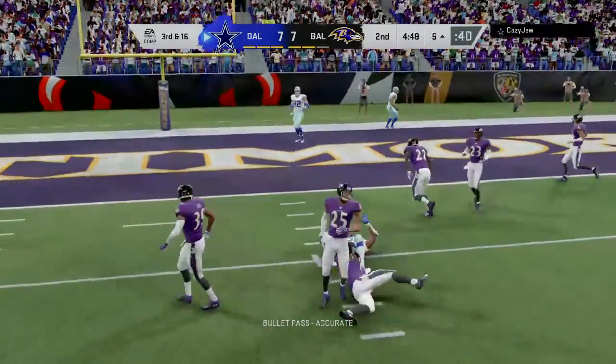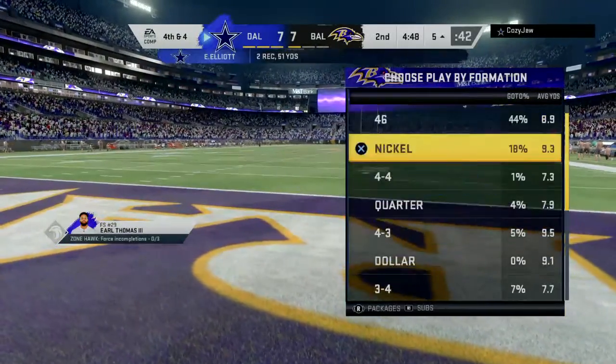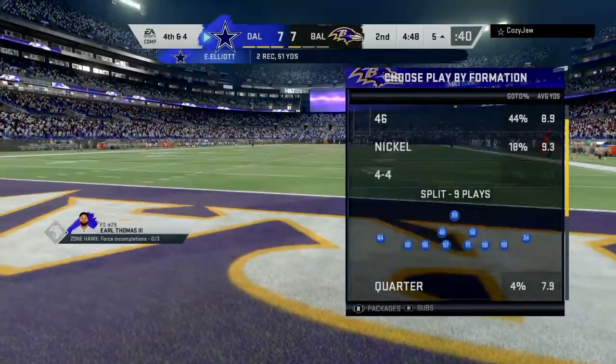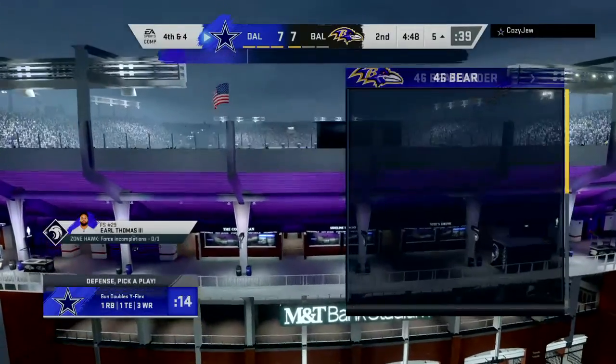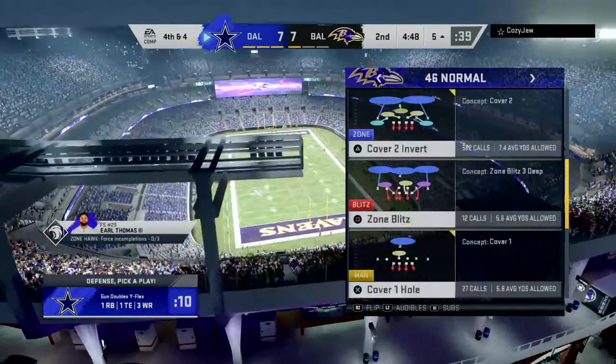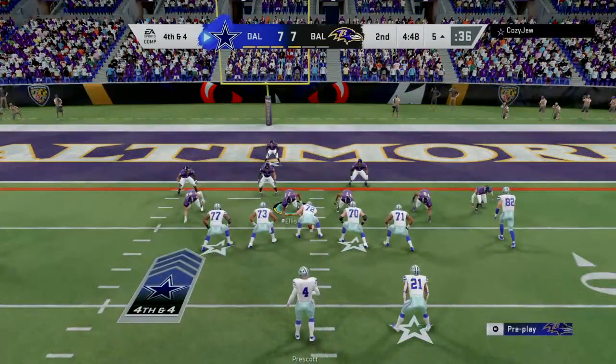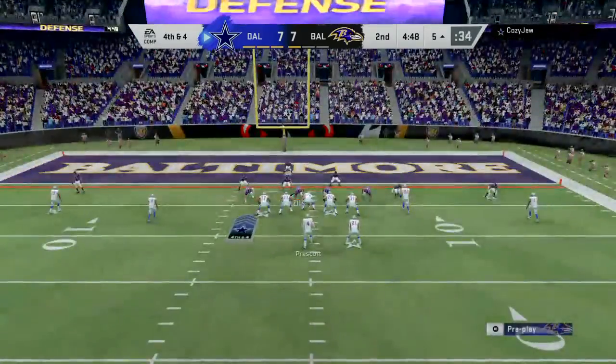That one complete to Elliott. And he will not be able to get the first as he can get this only down to the 5. The Ravens going to use the 2nd of their timeouts. And Jason Garrett's going to leave the offense on the field. They're going to go for it here on 4th.